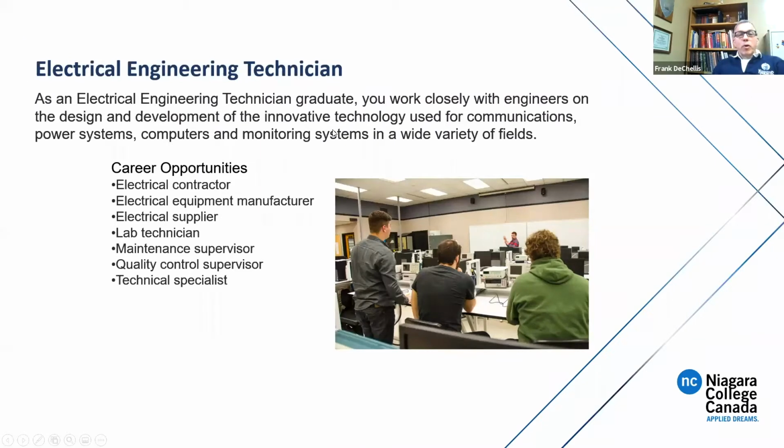For our technicians, which is a 2-year program, our career opportunities can be with contractors, equipment manufacturers, electrical suppliers, lab technicians, maintenance supervisor, quality control supervisor, and technical specialist.